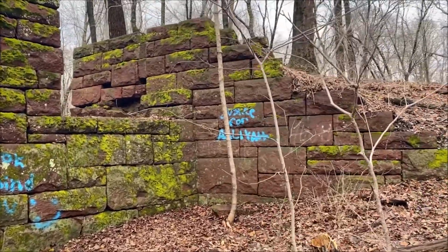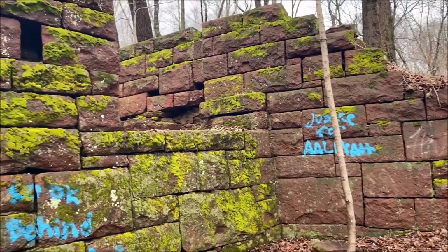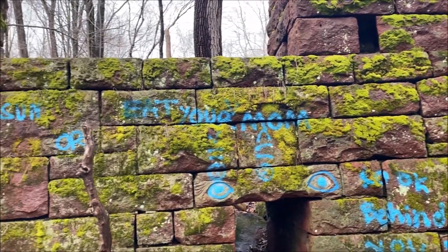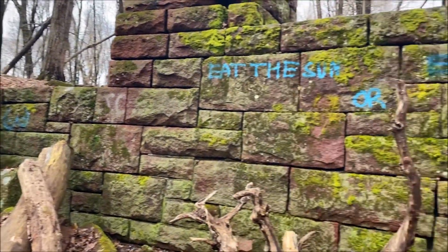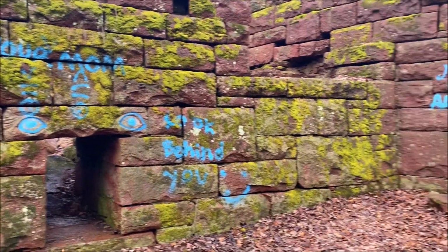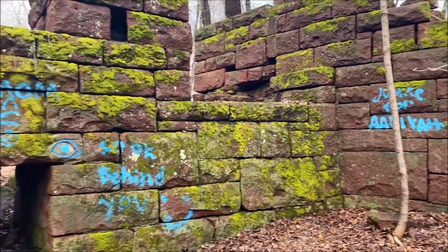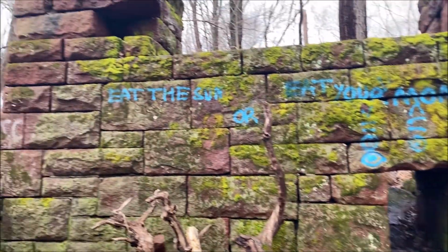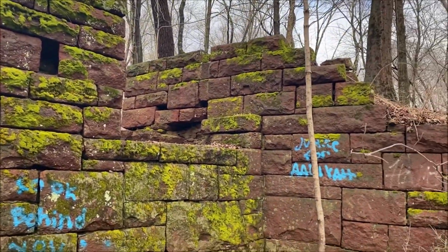But this one is pretty dope. Look at this. Made of massive bricks. Completely covered in moss and lichen right now. And unfortunately, there is quite a bit of graffiti here. This is the kind of graffiti I don't like to see. I've stated before, I do like seeing graffiti in some places, but not like this. But anyways, we got this really cool abandoned brick structure right in the middle of the woods right here.